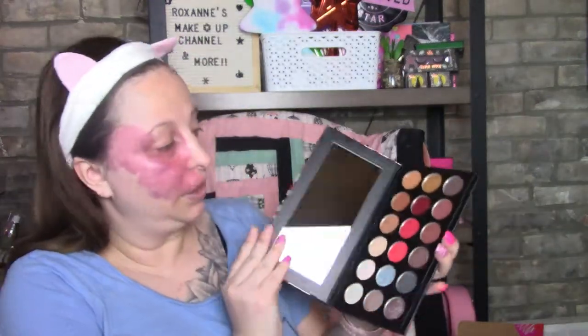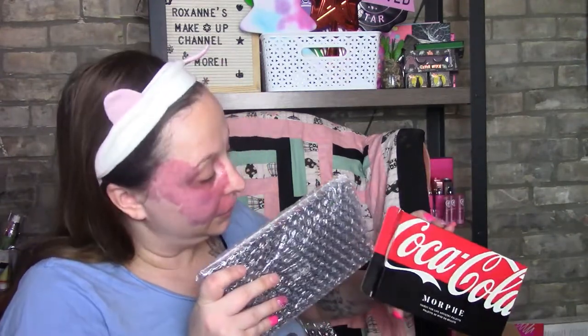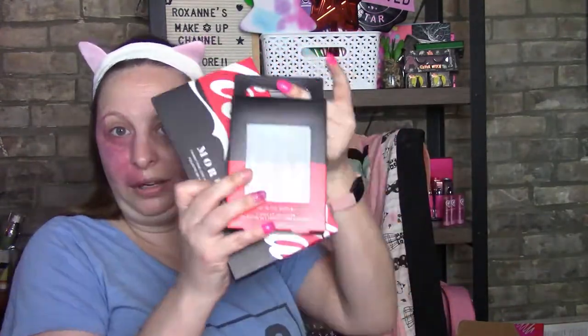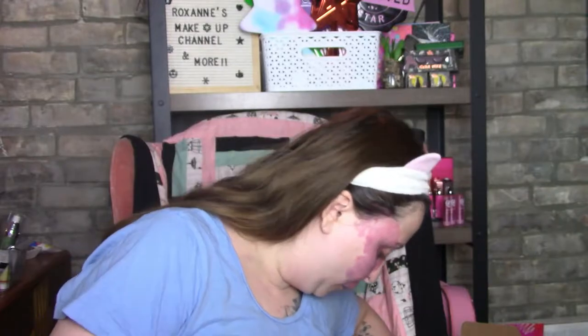I'm just opening it to make sure it's not broken, because I am going to be putting this into a giveaway. Look at those colors there. Okay, so we're going to put this back. So keep an eye out for the Coca-Cola set. When I use this, I will put it in this giveaway, as well as the lip set. So those two items are going in a giveaway. I need to find room for everything. Okay, so that is one.